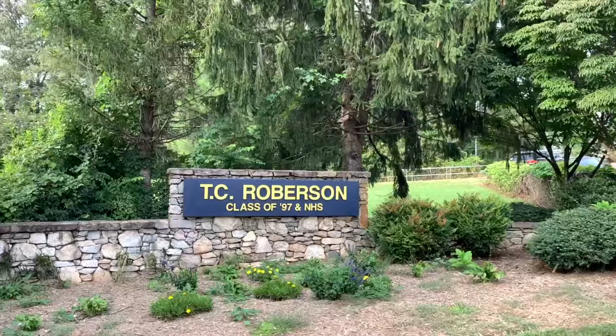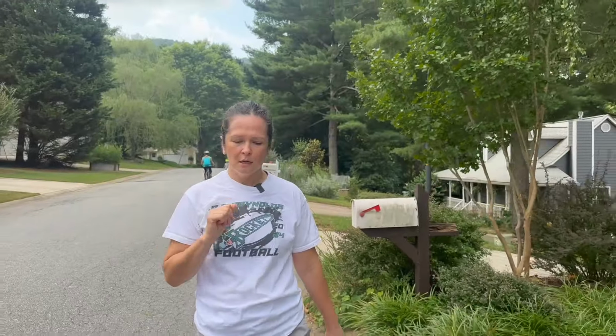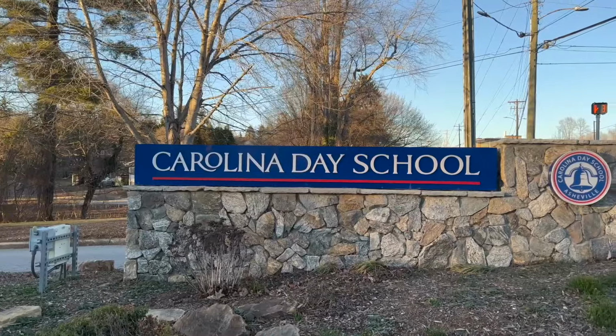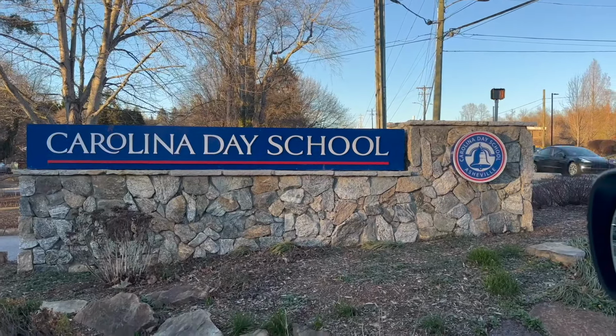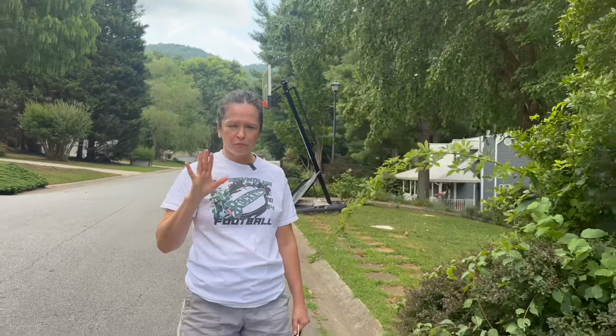This neighborhood in particular belongs to T.C. Robertson High School. Look it up if you are looking into schools. Estes Elementary School is part of this neighborhood as well. You have several private schools, including Carolina Day School that is within 5 minutes from Forest Lake, and of course several different charter schools, which are public schools, but you have so many options just for schools and activities for kids. The only indoor playgrounds in Asheville are located right here in South Asheville.